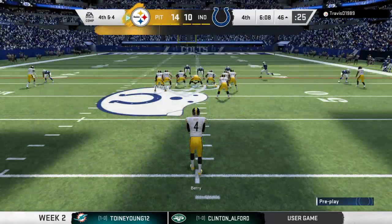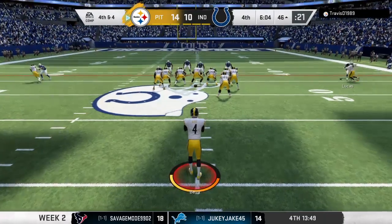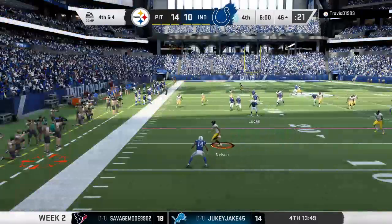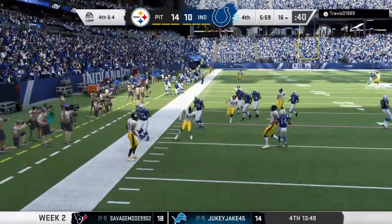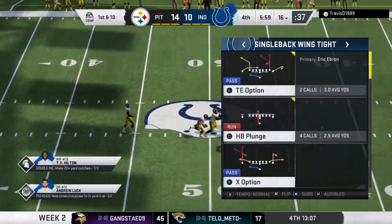Boy, they had a lot of real estate to make up there, but what a big-time play for them. Nice completion, excellent gain. Now they're in 4th and manageable. Just a little short, though, of that marker. And this will be up to the ruling of the side judge here. He says it crossed out of bounds at the 16-yard line.